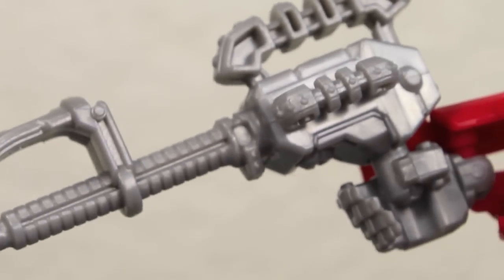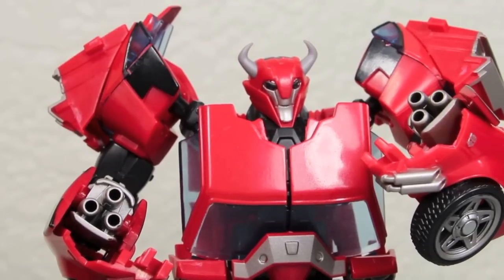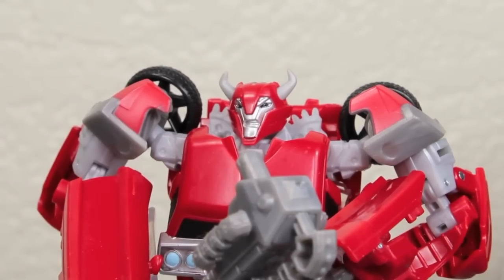RID Cliffjumper has that hammer. You can place it in his hand. It's hammer time. You can also hold it like a blaster, so that's cool, it's like a double weapon. You want the horns? You got them. You want the hammer? Well, it's hammer time, baby.